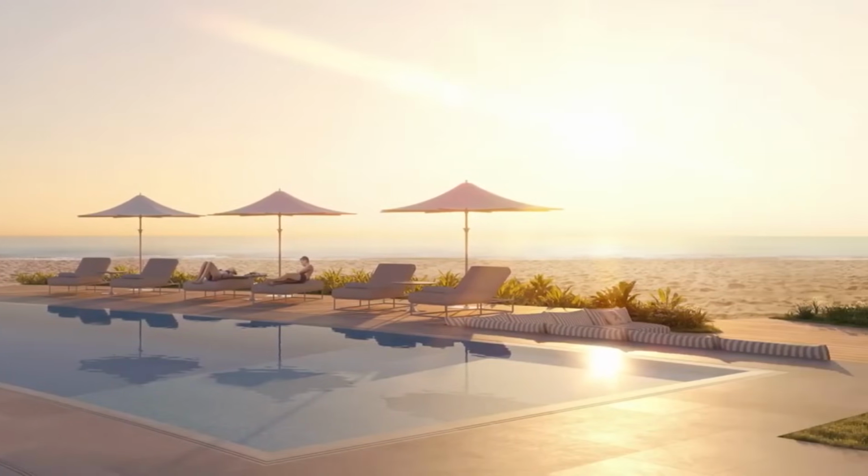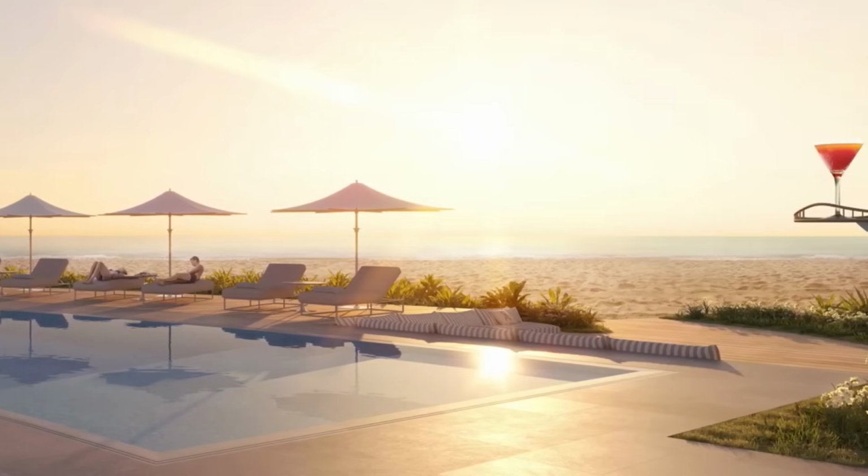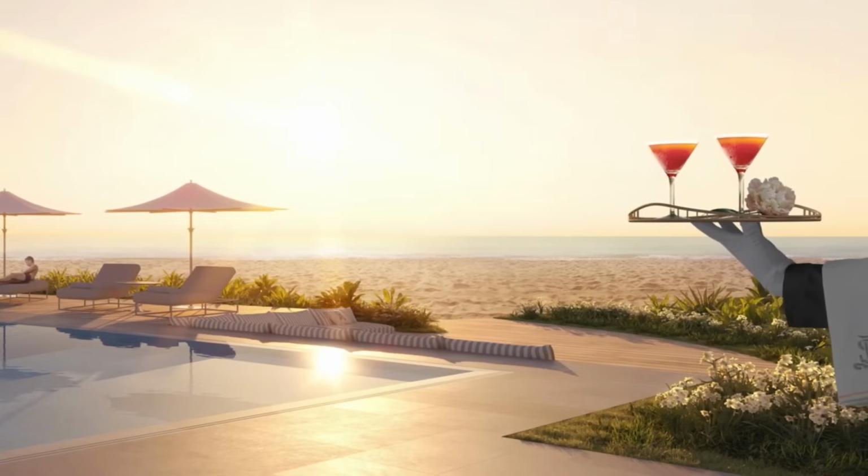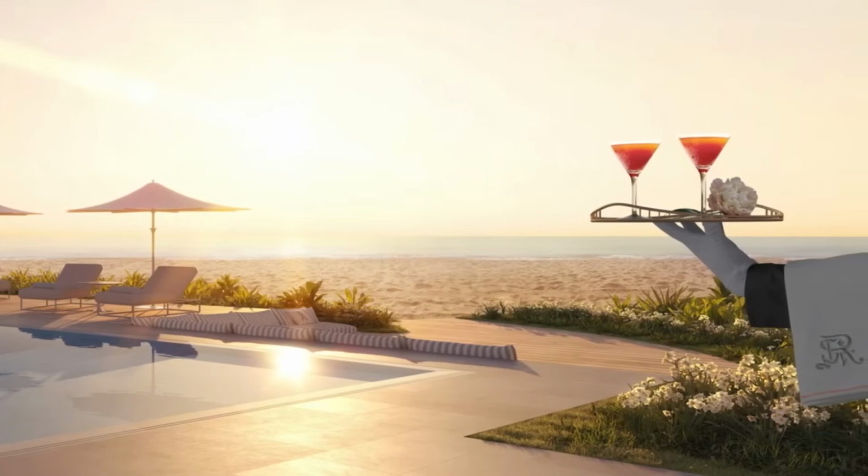And then you still have the a la carte service. You have breakfast, lunch, and dinner. They'll be served at your pool and the beach area. You can call from your apartment. So it's exactly like a hotel.